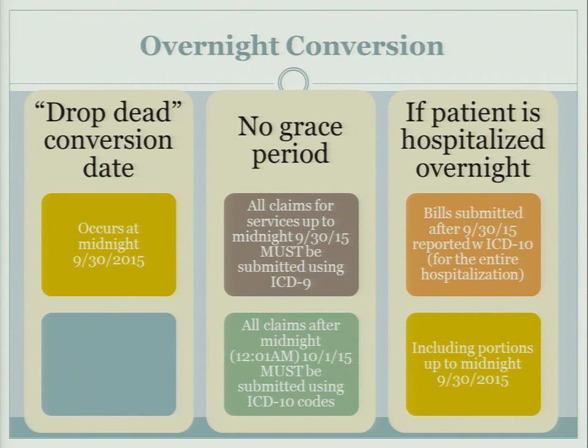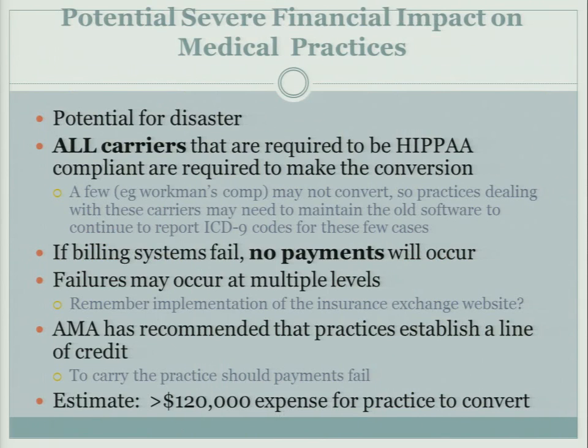So, no grace period. Anything that you do to a patient and bill prior to midnight on 9/30/2015 will be ICD-9. At 1 second past, it will be ICD-10. If the patient's in the hospital and the billing occurs after midnight, even what happened to the patient before midnight will be billed with ICD-10. So this is a real potential for disaster in so many ways, which is why it's gotten delayed.